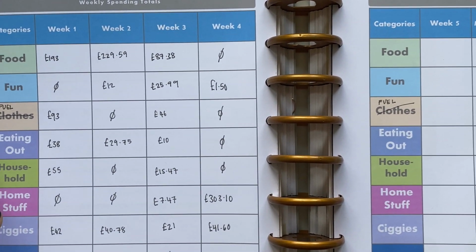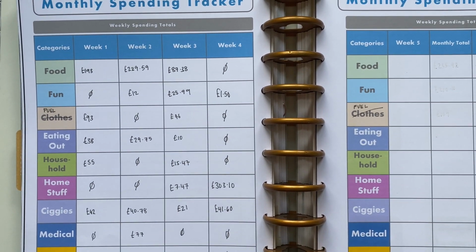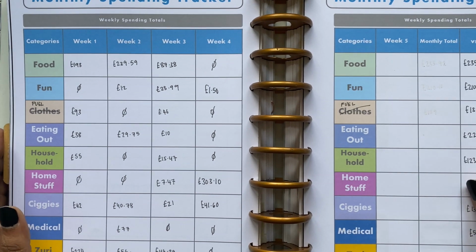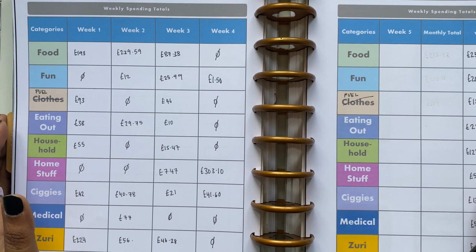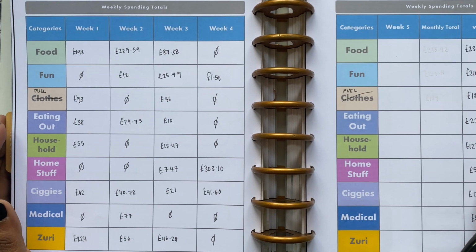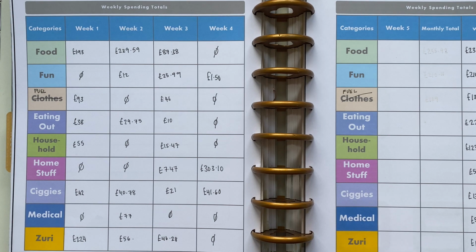But let's just see, it's always good to do these weekly check-ins to figure out and get a good idea of what situation we're going to be in financially in terms of what's left at the end of the month, before the end of the month actually comes and you don't have an opportunity to change the course of your spending.